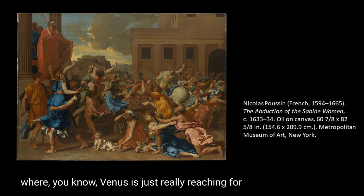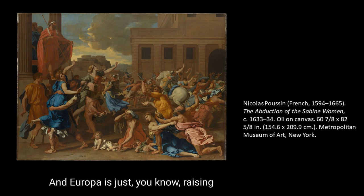Oh, it's just everything is in motion, and Europa is raising her arms and shrieking. And yet they're painted at the same time. It's a perfect example of colorito, that Venetian sense of activity and vibrancy and the senses, very sensual, as opposed to the mind and the intellect, which is the academic Baroque. And so, into that, you have to start thinking how much Poussin hated, just hated the Dutch art that was being made at the same time.